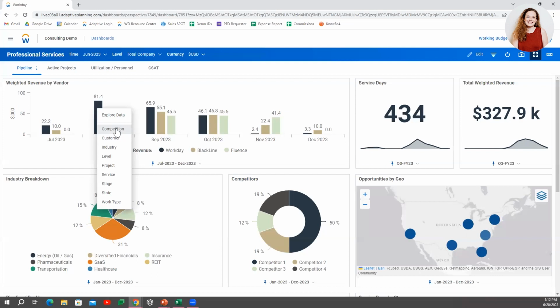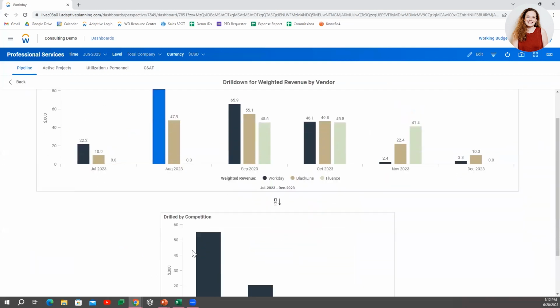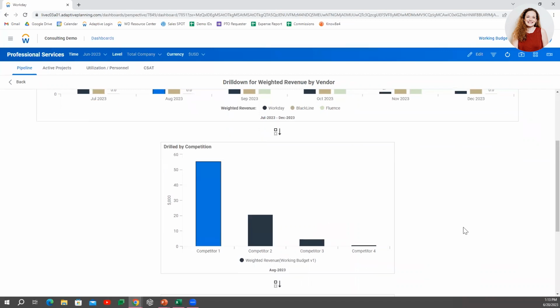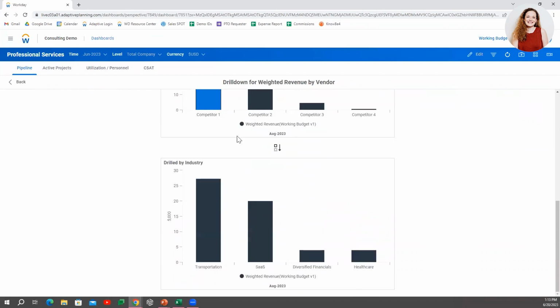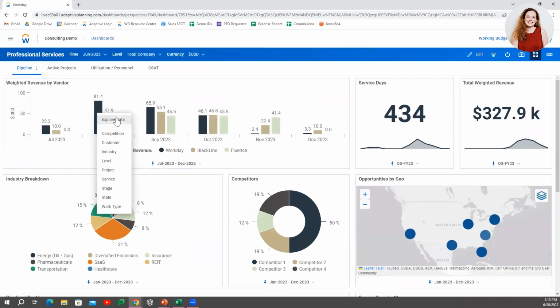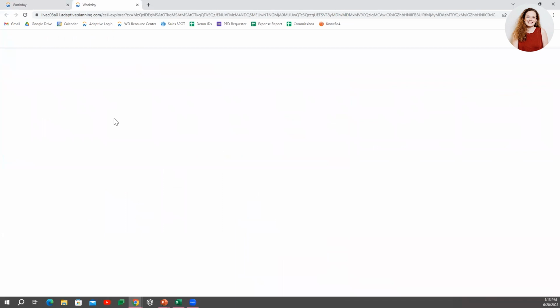How this looks is, if I want to see what competition we're facing in August on our upcoming deals, so that I can get a better idea of what I need to train our sales team on to make sure this revenue comes in. That's a bit more on the qualitative analysis side, and you can continue going as far down as you'd like. So, what industries are we seeing competitor one pop up in, something along those lines. So that's option one. Option two is that you also have the ability to explore data.